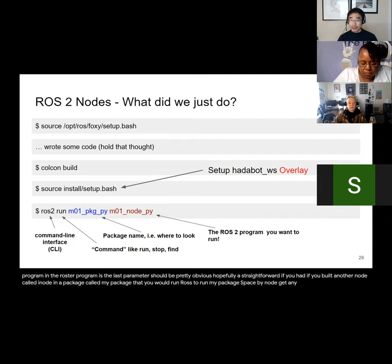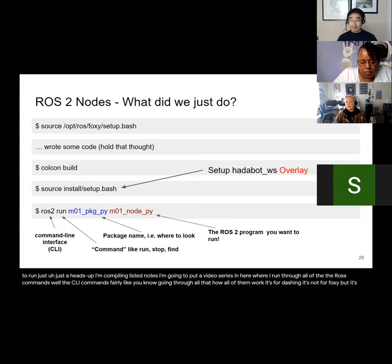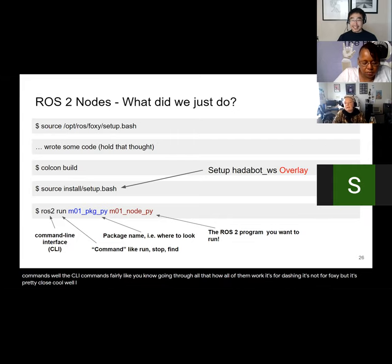Okay, any other questions about ROS2 run? Just a heads up, I'm compiling a list of nodes. I'm going to put a video series in here where I run through all of the ROS CLI commands and how all of them work. It's for Dashing, not Foxy, but it's pretty close. Cool. Well, I like to see that.